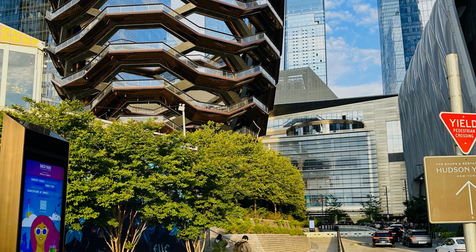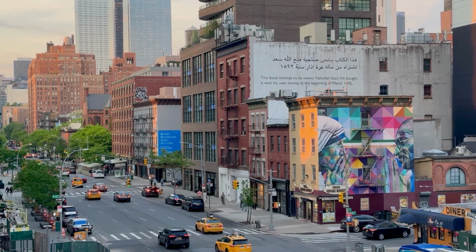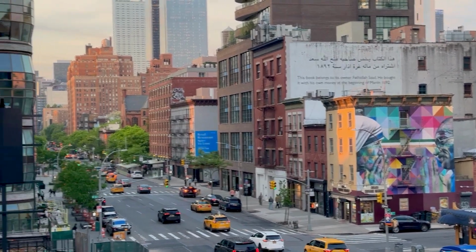So we're kicking off our journey right here at the vessel. So what exactly is the vessel? Well, it's a massive honeycomb-like structure made of interconnecting staircases and platforms. It officially opened in March 2019, and it quickly became one of the most Instagrammable spots in New York City. It's 150 feet tall. It consists of 154 flights of stairs, 80 landings, and nearly 2,500 steps. Now, if you're wondering why it's called a vessel, it's actually a placeholder name that just stuck.